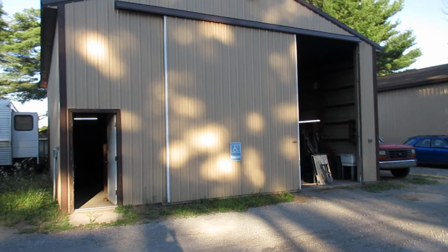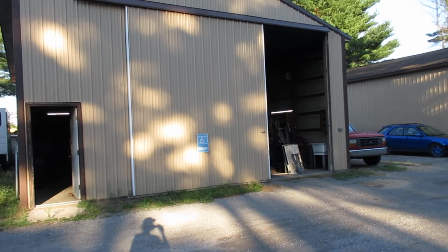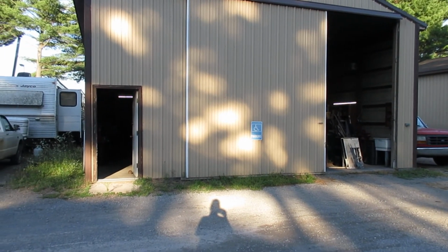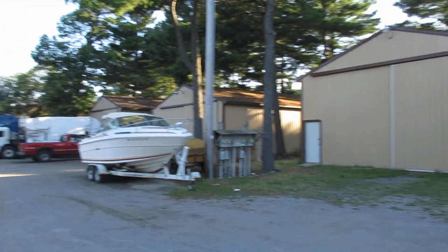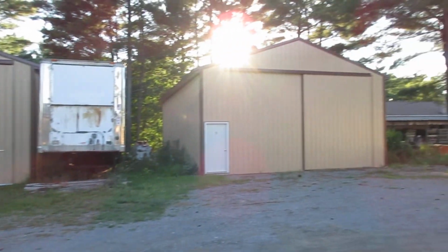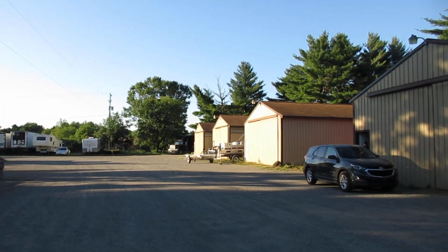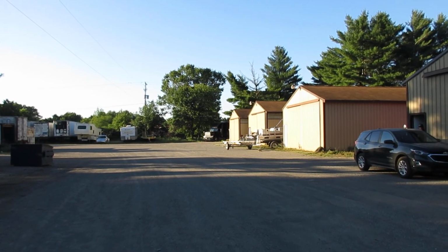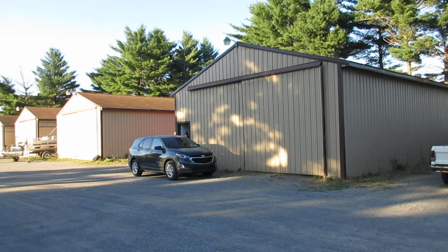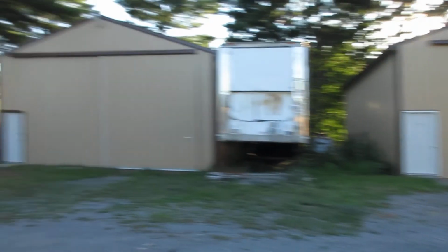Alright guys, I thought I'd do a shop walk around, show you around, show you the equipment that I use. This here is a small business complex. Each one of these buildings in here is an individual business. The guy on the very end there, he does masonry work. This dude here does over the road trucking, along with the guy over here.